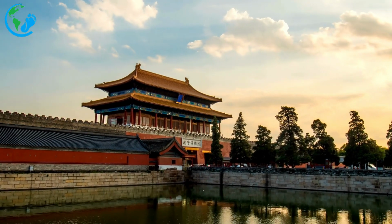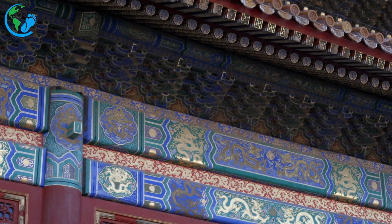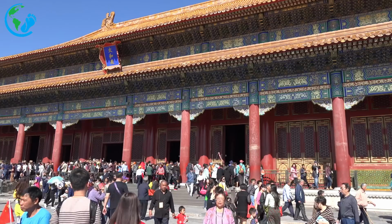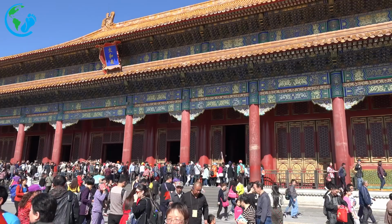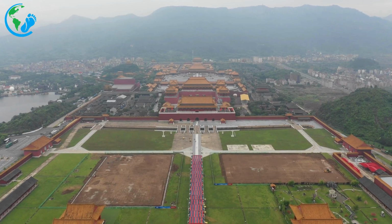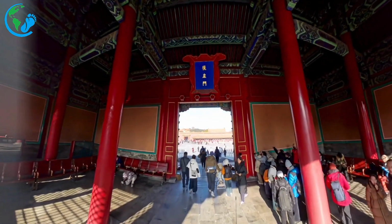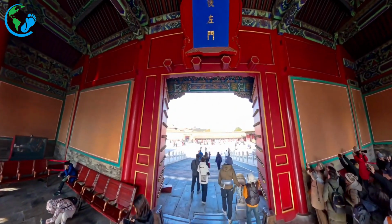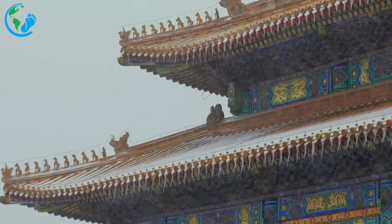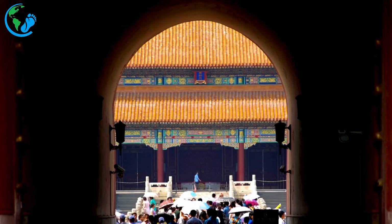The outer court hosted major state ceremonies and included grand halls such as the Hall of Supreme Harmony, the Hall of Central Harmony, and the Hall of Preserving Harmony. These are the largest structures in the Forbidden City, featuring radiant yellow-tiled roofs, tall columns made from rare wood, and intricately carved marble floors. The Hall of Supreme Harmony alone spans an impressive 25,600 square feet, or about 2,277 square meters, large enough to host the most significant imperial ceremonies.